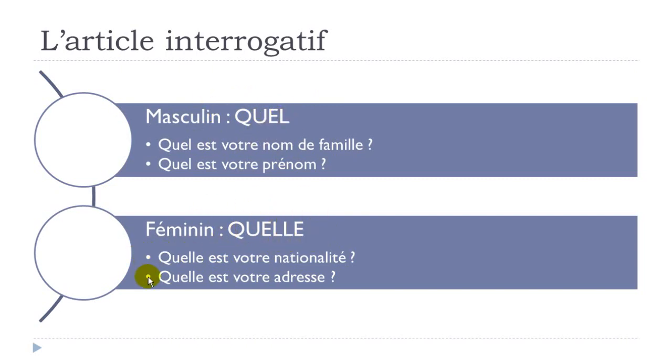Okay, and then here we've got two examples. So for the same reason as previously, we had this nom and then prénom. They were masculine words, so you will have to put this quel form at the masculine. And then here, nationalité and adresse. So nationality, address, are feminine words. So it does mean that you will have to use this article interrogatif, quelle, at the feminine form. Quelle est votre nationalité? What is your nationality? Okay. Quelle est votre adresse? What is your address? Okay.